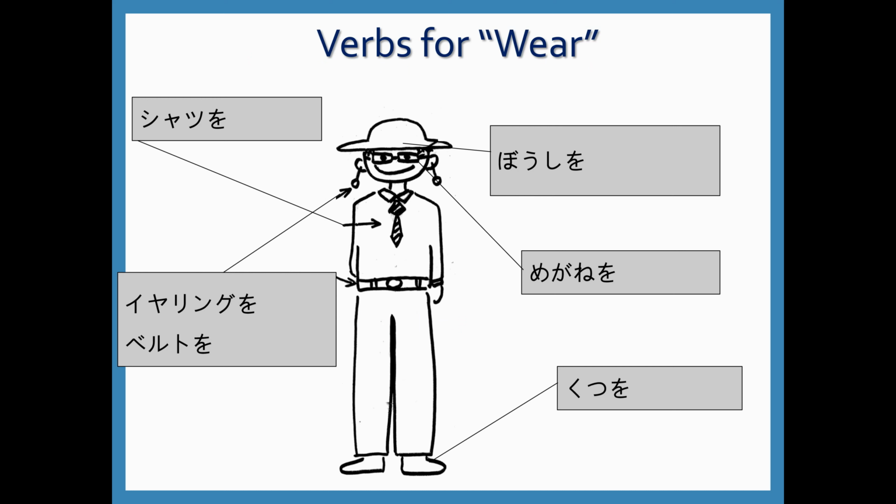So we talked a little bit about different ways to say to wear a minute ago, but I want to focus on those for a second. In English, we just have one way to say to wear, but in Japanese, it's a little different depending on what you're wearing. So for example, in Japanese, we say 帽子をかぶる but メガネをかける. We also say 靴を履く. We say シャツを着る and イヤリングをする, ベルトをする.